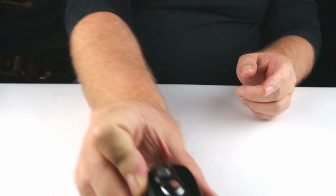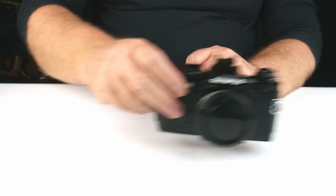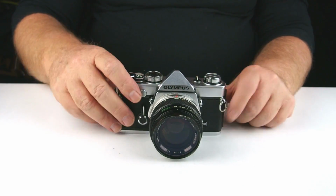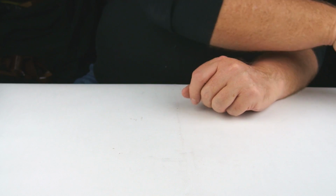In the OM series, what did I like? Love the OM4 Ti, staying in the collection. My all-time favourite, the OM1, of course, that will stay in the collection, although this one will probably go, and I'll probably replace it with an OM1N at some stage or another.